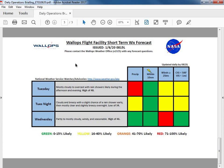Tuesday night will be cloudy and breezy with a slight chance of rain showers early, then mostly clear overnight and slightly breezy. Have a low of 34 degrees, a yellow for precipitation, winds, and for our ceilings early in the overnight hours.